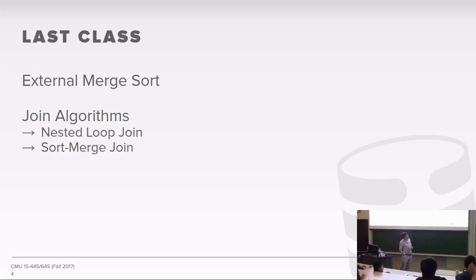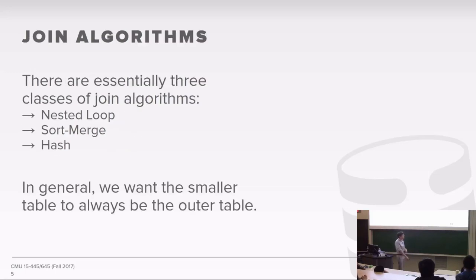He then built upon that and started talking about different join algorithms. He talked about nested loop join, which is the most basic thing. It's just two for loops nested in each other, and you iterate over the outer relation and the inner relation. And then he talked about sort merge join, which builds off of the external merge sort technique. So in general, there are essentially three major classes of join algorithms. Nested loop is one, sort merge is the other, and the one that we're going to focus on today is hashing-based algorithms.